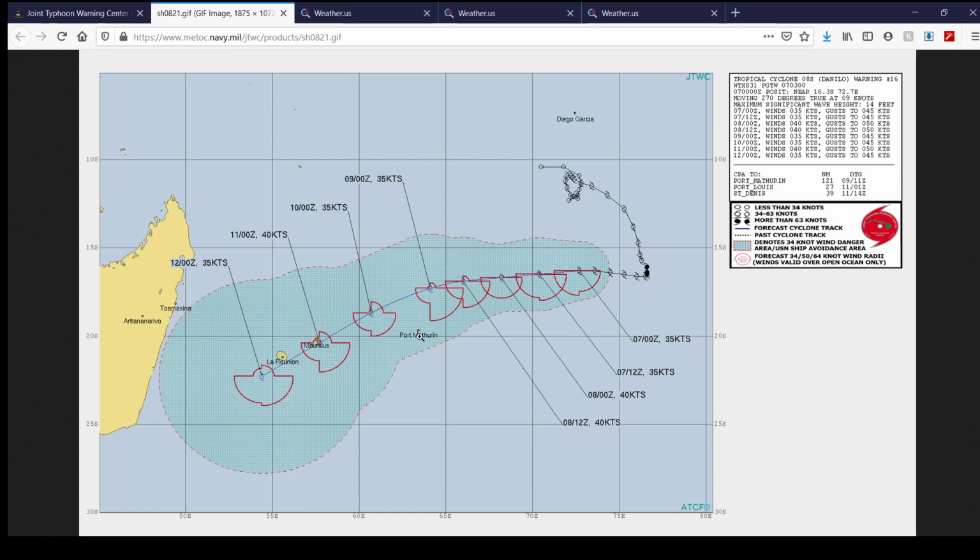Kind of hard to say. If this track, of course, drifts more to the south, there's going to be a better chance of you guys seeing those tropical storm force winds from this tropical storm here. So be, I guess, aware of that. And still, the forecast track here is really uncertain.